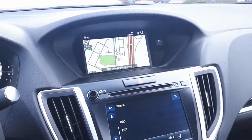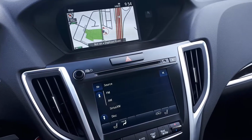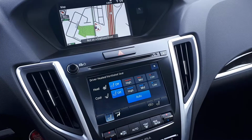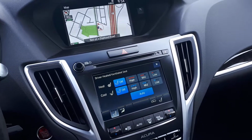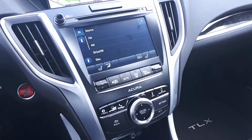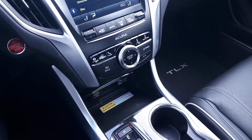It has Bluetooth audio, USB and auxiliary inputs, AM, FM, and XM, CD player, heated and cooled seats, smartphone connection, a wireless charging pad, and many more great features.